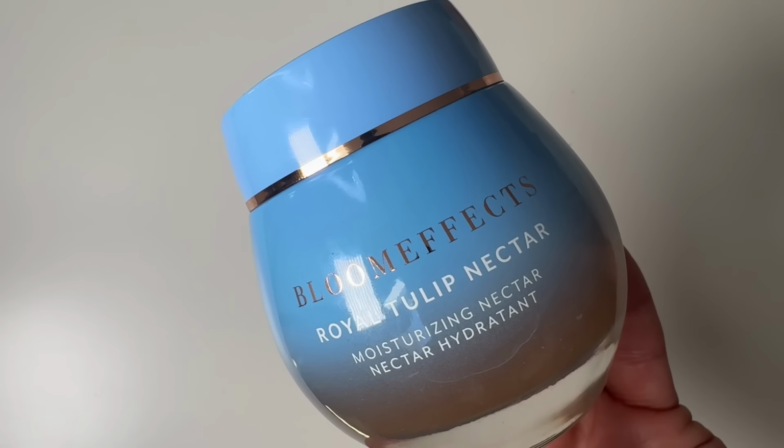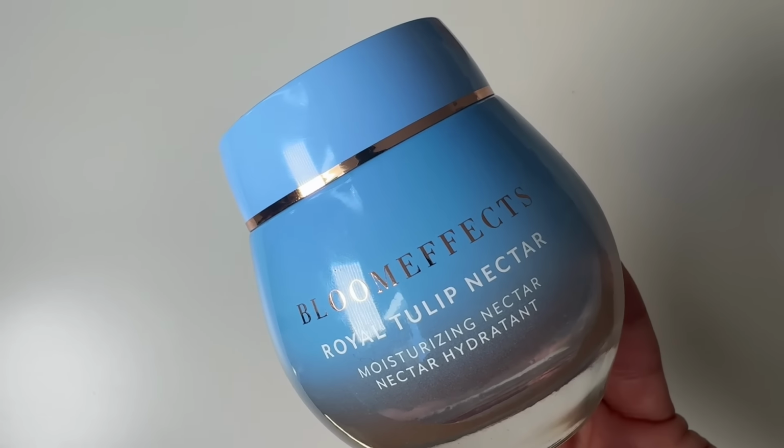Revelation. So I went from using Vaseline to Aquaphor to CeraVe to Prequel because each of them was more elegant than its predecessor. But one product really changed everything. And I bet some of you can guess what it is. It is the Royal Tulip Nectar by Bloom Effects. I mean, I've done a whole video on it, so I will put a link to that down below, but it is solidly in my skincare routine.